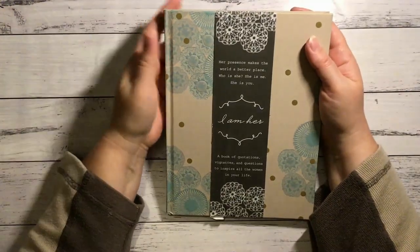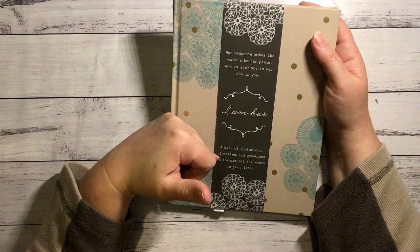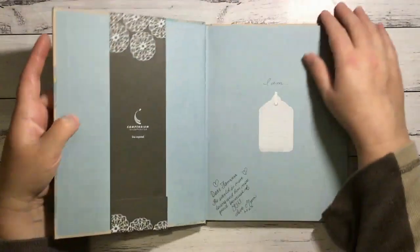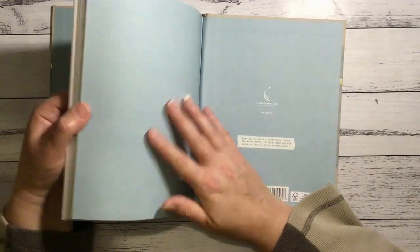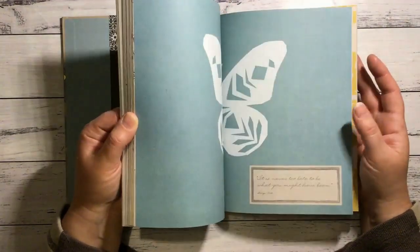Now this, I'm not sure what it's meant to be. It is I Am Her. A book of quotations, vignettes and questions to inspire all the women in your life. But they're great pages for your journals. You could even make a journal with this because it has a lot of space, and they're matte pages. There we go. You can write in them or over them or stick things on.